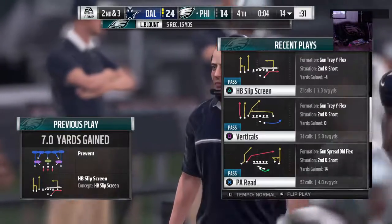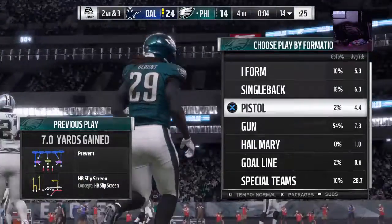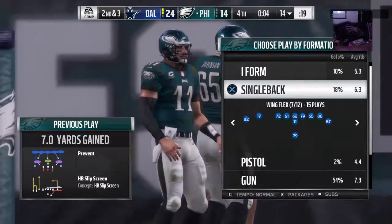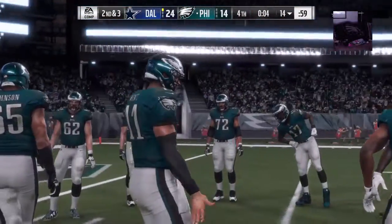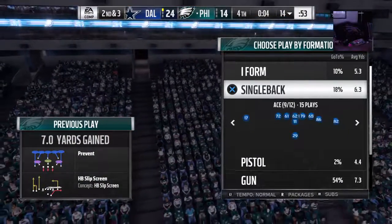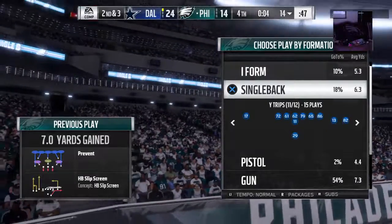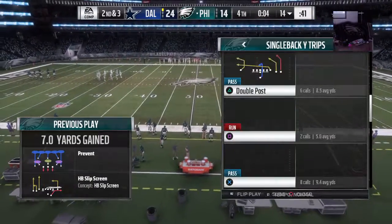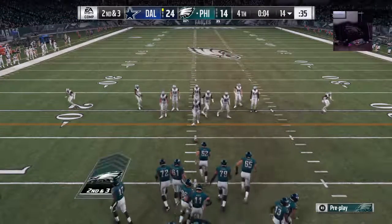For a second there, I thought that might break big. Screen pass, looked like it was coming together, looked like there was an opening. Still, ended up with a solid game. And now with 4 seconds left, we get a timeout call. And barring something unforeseen, this will be the last play of the game.